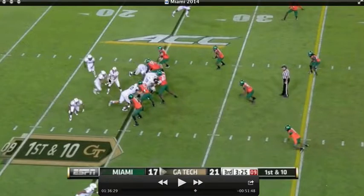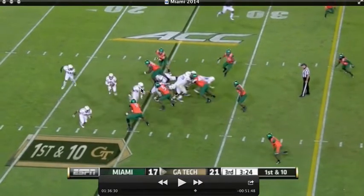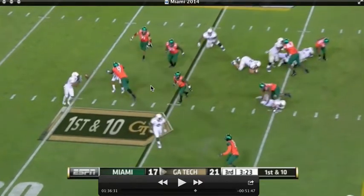Of course, this mesh is not going to be very long because JT has already read what's going to happen here. He's just going to go ahead and pull it. And it should be a quick pitch, like right here, a quick pitch. Now, if you watch, he keeps it for a little bit long and almost has an issue. In fact, I remember watching this and taking a big gasp of air, and that was close.